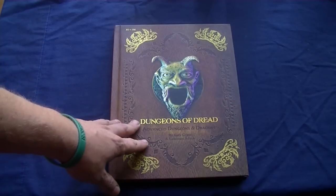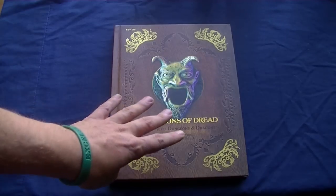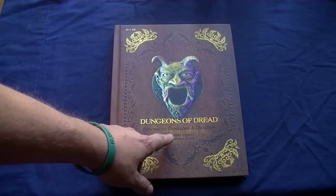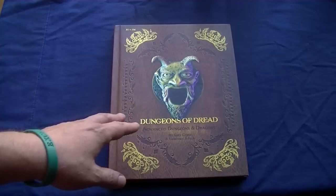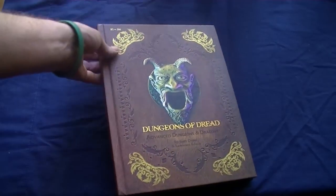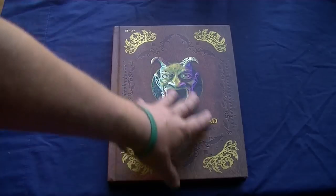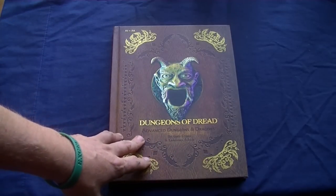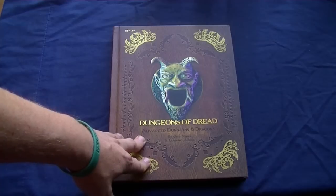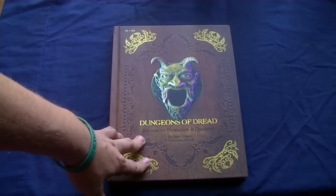The 4 modules that are contained within were originally written by Gary Gygax and Lawrence Schick. Now, 3 of the modules are written by Gary Gygax, with the 4th written by Lawrence Schick. And this is one of Wizards of the Coast's hardcover reissues that they're putting out. They're premium reissues. It's a really, really nice book. Very, very nicely done. And it includes the 4 S modules which were originally released from TSR for Advanced Dungeons & Dragons back in the late 1970s and early 1980s.